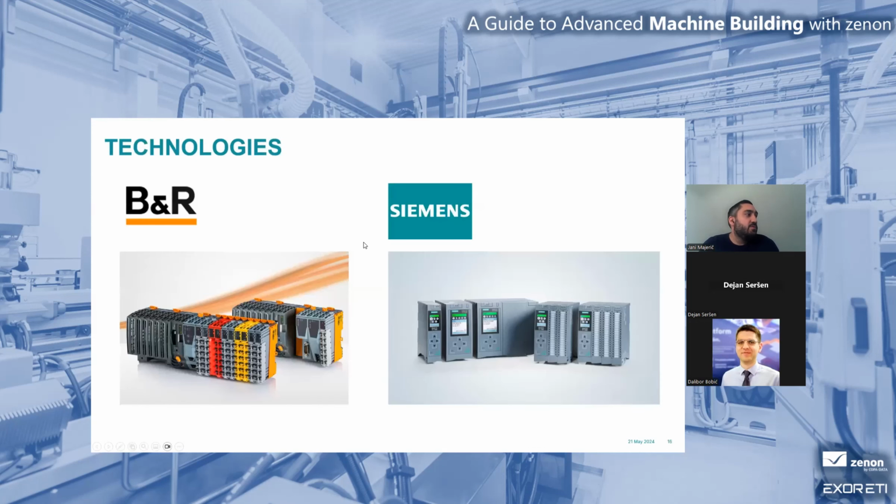So the technologies that we use are BNR and Siemens. The most commonly used is BNR because it's cheaper than Siemens. But lately we've had a lot of quotes for Siemens, mainly with the bigger customers like Heineken or Zenon or such.